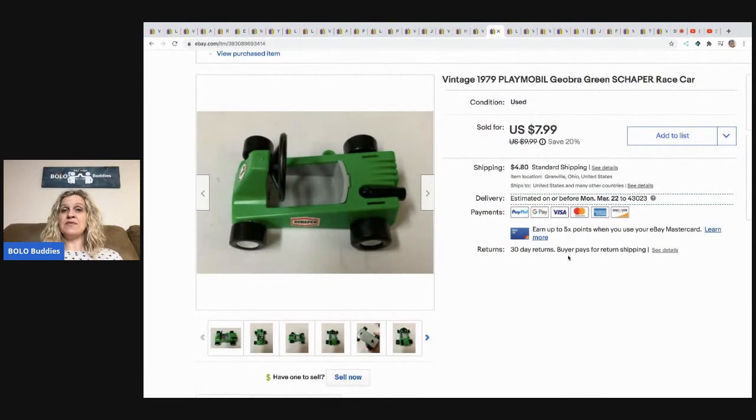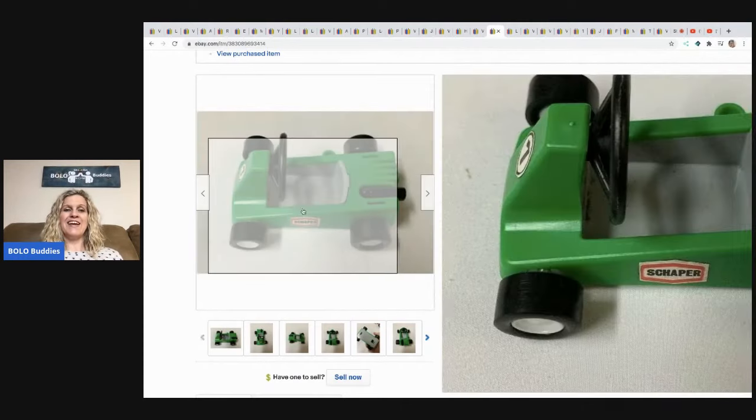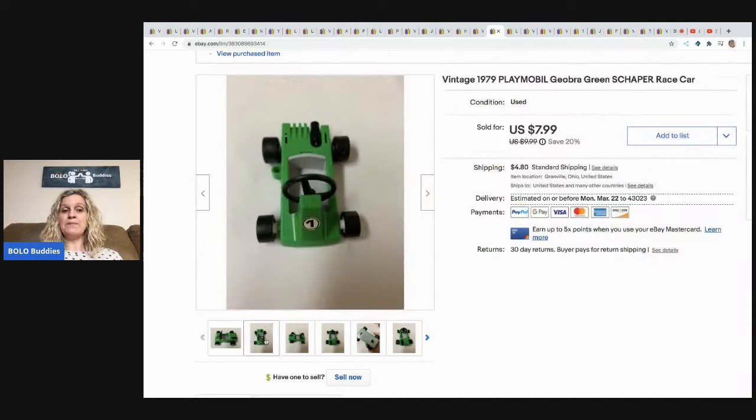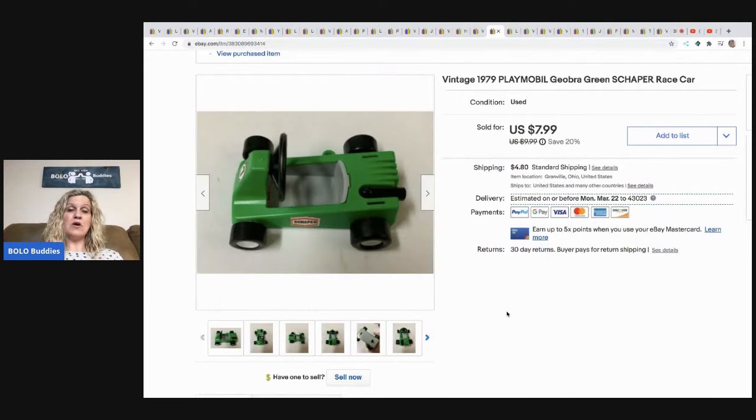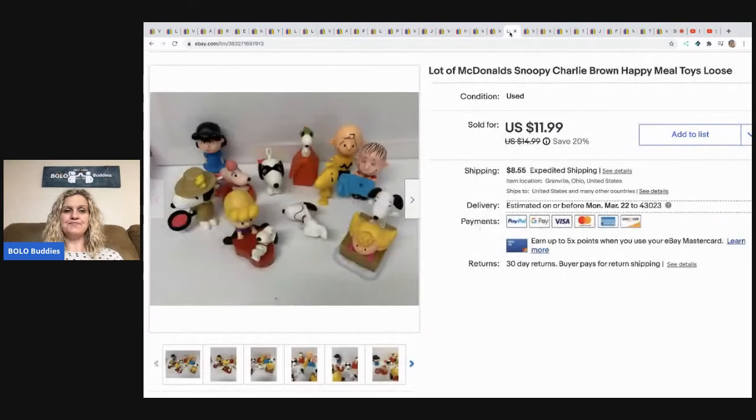The next item is this vintage 1979 Playmobil car, and I took the time to look it up, and the comps were just, you know, bread and butter, but I was like, you know what? I've already looked it up. I might as well list it. So I sold this for $7.99. The buyer was all in for $13.79, and I probably had a nickel, 10 cents in it. It came in a toy lot that I got.